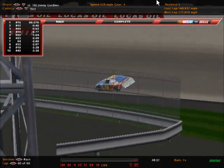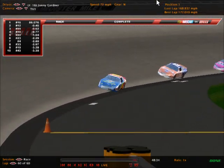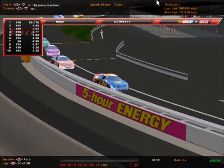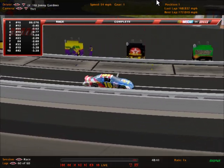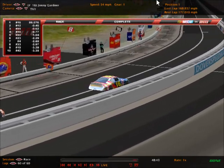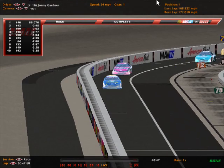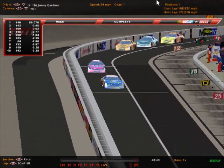But Johnny Gardner survives disaster at Dover Downs International Speedway, and he wins today in the Tech Slayer 400. And I don't think there was a car that hasn't been damaged up here today. I tell you, that looked like an overgrown Bristol, if you know what I mean. Oh my gosh.